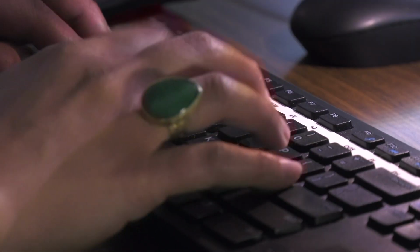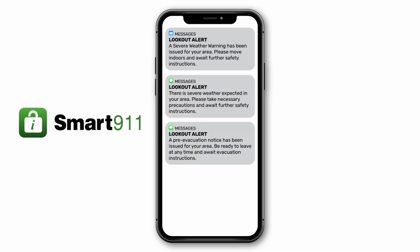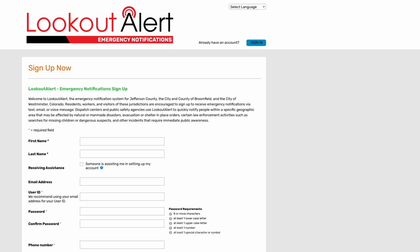Once you are registered, you will get notifications for severe weather conditions, public information for safety, and other emergency alerts that are relevant to your geographic location. But if you don't sign up, you won't get the alerts. Signing up for Lookout Alerts is easy.